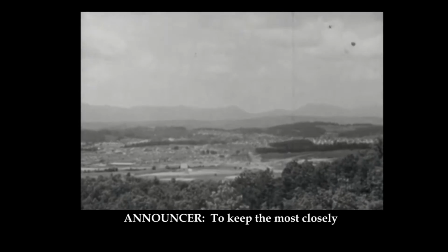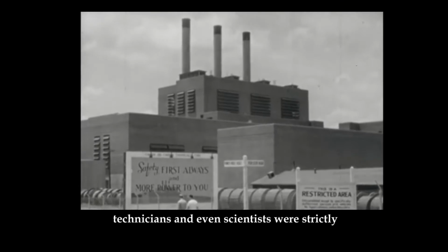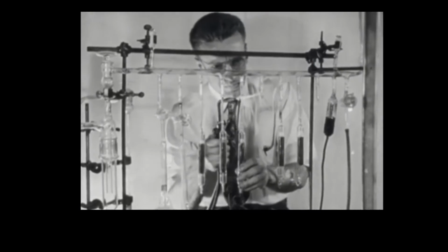To keep the most closely guarded secret of the war, technicians and even scientists were strictly limited to knowledge of the specific tasks to which they were assigned.